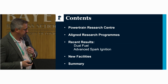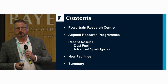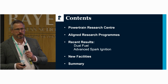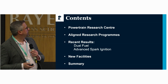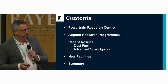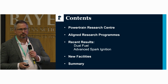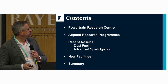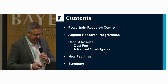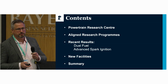So in terms of the topics, I'll give an overview of what we call the Powertrain Research Centre at Nottingham. Talk about some aligned research programmes with several partners who are here today, and they're aligned to the hub. So we've strategically done that with Tony and others to get the most out of the funding. Talk a little bit about recent results. We've done a lot of work recently comparing retrofit technologies, and there's some interesting observations there. Some new facilities, so Nottingham's investing heavily now in marine propulsion, and then a summary of all of that.